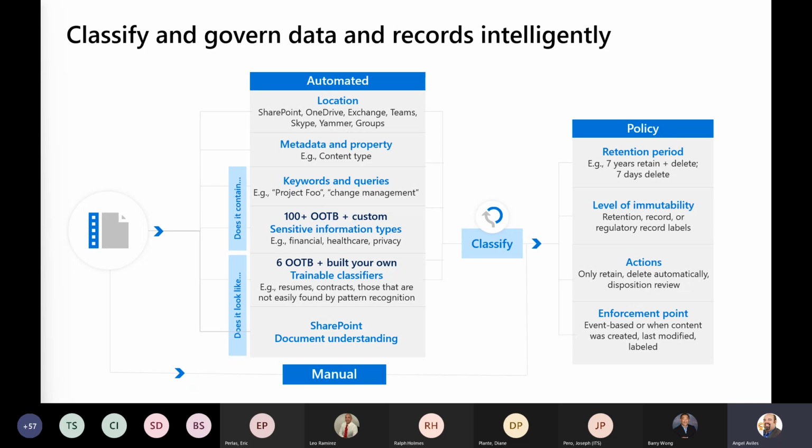There's 100 out-of-the-box custom sensitive information types. So there's pre-built information types that you can add and automatically configure. And then you have 6 out-of-the-box, build-your-own trainable classifiers that you can use to build custom sensitive information types on your platform.